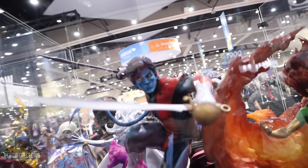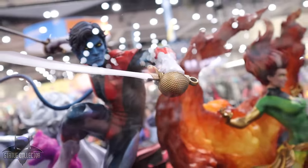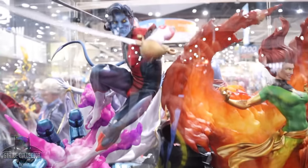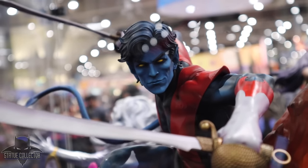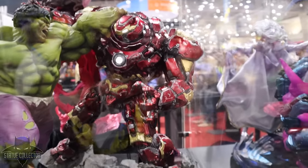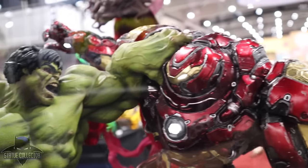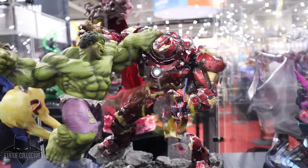Got Nightcrawler as well. Great premium format. Very dynamic. I really like what Sideshow's done on this one. Great base, very dynamic, just very, very cool. Great portrait. Of course, you have the classic Hulk versus Hulkbuster maquette. $1,200 USD on this one. Still a very fun piece. First time I'm seeing a lot of these in person, obviously, which is really, really exciting.